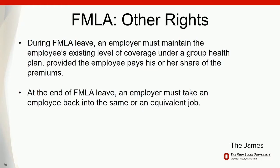So while you're out on leave, your health insurance is maintained. If you have a portion of the insurance that you pay out of wages, you still are obligated to cover your half of the health insurance. But your benefits stay in place while you are covered on family medical leave.